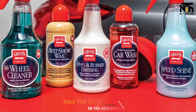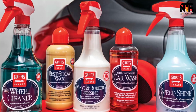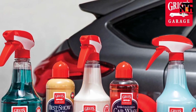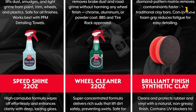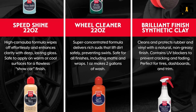The generously portioned containers are a nice bonus, especially considering the car washing soap is super concentrated and only requires 0.5 ounce of soap per gallon of water. The sole accessory included in the kit is a well-made circular sponge for the best of show wax. As long as you have cleaning tools and towels on hand, this starter kit gives you everything you need to revitalize your ride.